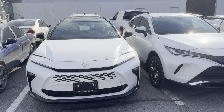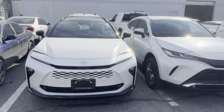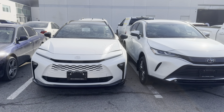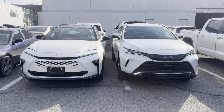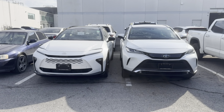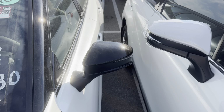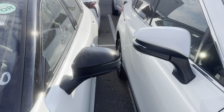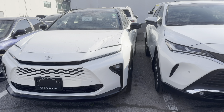It's finally time to talk about differences when it comes to the size and space of the 2025 Toyota Crown Signia versus, on the right-hand side, the 2024 Toyota Venza Hybrid. Both are very similar, but both are very different. A lot of us and a lot of you are saying that the Crown Signia is the replacement to the Toyota Venza, but perhaps that's not quite so. Let's review the size and space just ahead in this video.